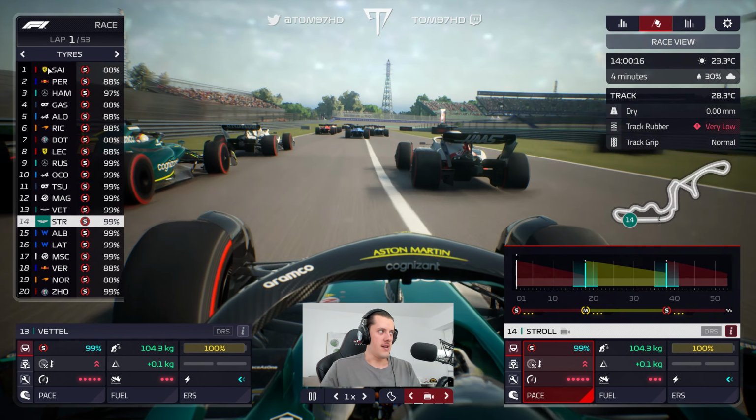Here comes Max. He's looking to get by, and Tsunoda also trying to get by into 130R. They both make moves by the looks of it. Max goes through. Tsunoda though doesn't quite get it done. Stroll stays ahead for now though. It's side by side down to turn 1. Who's going to blink? It's going to be Tsunoda who gets in front. Meanwhile, Seb gets back in front of Verstappen, to be fair.